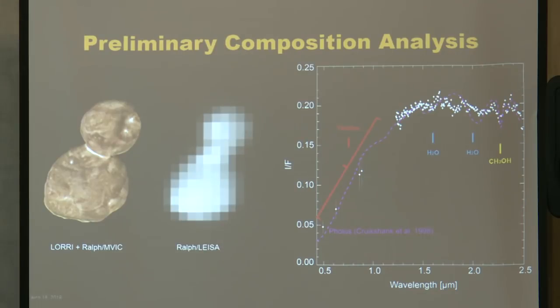To reproduce the red slope from 0.4 to 1.3 micron, a material rich in carbon compounds is required. An example are tholins, which are refractory residues obtained from the irradiation of ices and gases containing hydrocarbons. The broad absorptions at 1.5 and 2.0 micron are tentatively attributed to water ice. The feature at 2.27 micron instead is well matched in shape and position by methanol. Methanol is a small molecule which is obtained readily after oxidation of methane. So this is indicative of the primitive chemical nature of the surface of this target.